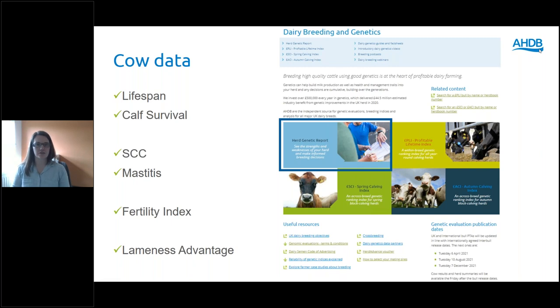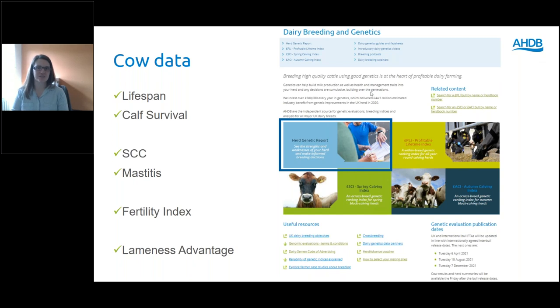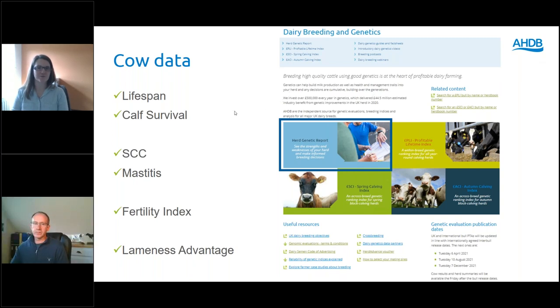So those healthy traits that Marco kind of pointed out that are in the healthy cow are still available through the herd genetic reports. Although you won't have the overarching sub-index, those specific traits are there to be selected on. I think Andy will cover that a little bit more in his presentation of how he's using the herd genetic report information.